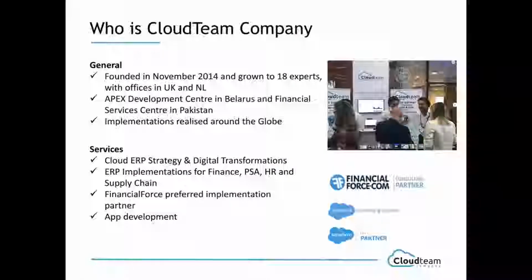Now, who is the Cloudteam Company? We founded Cloudteam Company in 2014 with a dedicated and special focus on FinancialForce implementations, because we believe in end-to-end process optimization. Our aim is to help organizations go through their digital transformation, implementing all the possible modules needed on one platform. We are completely specialized in this area. Next to the number of experts we have on this platform, we also have our Apex Development Center in Belarus and a financial services center in Pakistan, so we are able to do implementations around the globe, which we are actively doing as we speak.